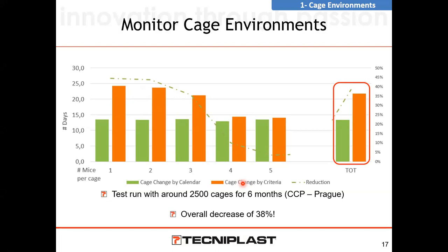So in this study that CCP did for us, there's an overall decrease of 38% in cage changing. A study done in the United States similarly saved about 8,000 labor hours over a year and reduced bedding material by 50% through that study.